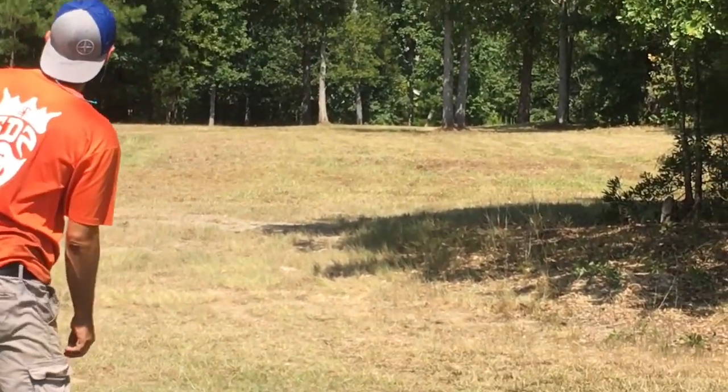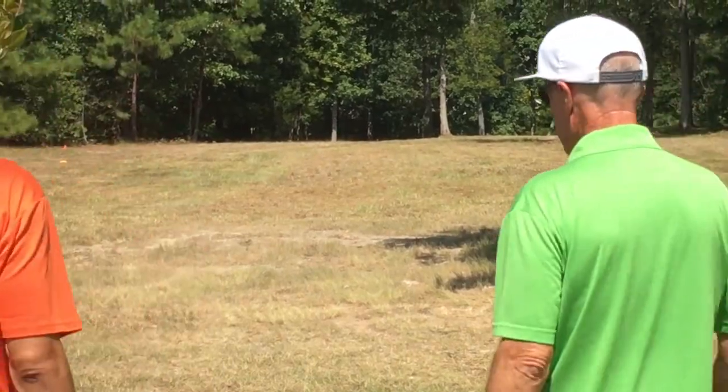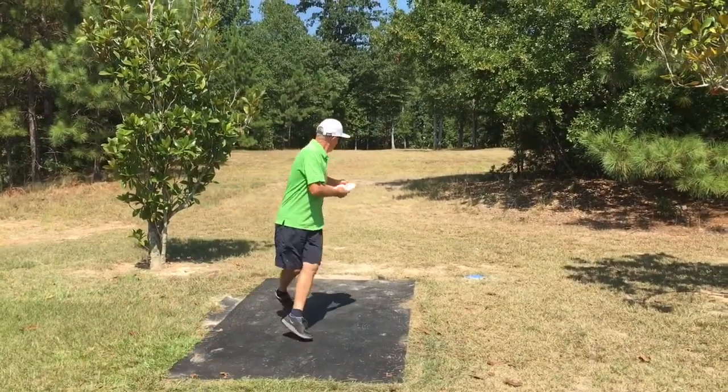Duane going with another roller here because his finger is hurting him, so he's not able to put what he would normally do on the shot. But that roller is looking perfect. Yeah, that looked very strange.